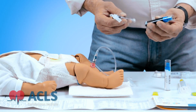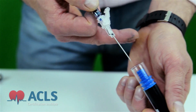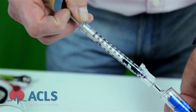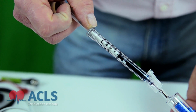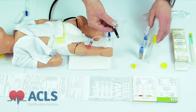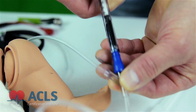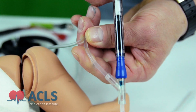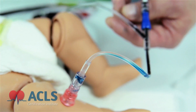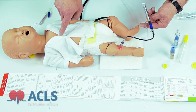Now, I've added food coloring to this vial of epinephrine so we can see when I draw it up. I'm going to take the needle, go right into the epinephrine, and draw up my 0.4 mLs. I'm going to leave my syringe attached, come over to my port, attach it, clamp off here, administer my medication, and we can see that I've administered it from the syringe into the tubing, but I needed to get it from the tubing to the heart.